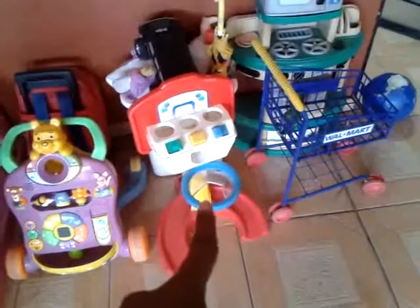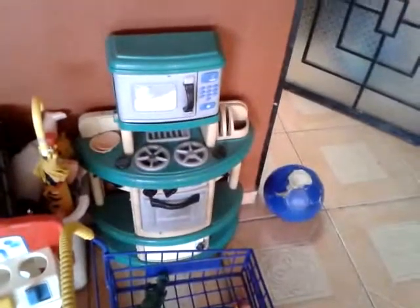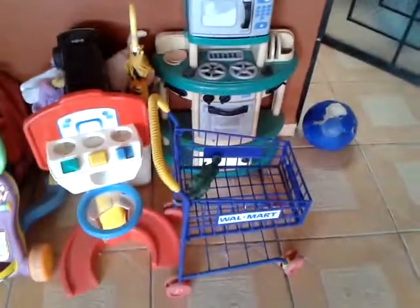Then we have this little basketball hoop and this little shopping cart, which my kids still use, by the way, but eventually it's going to go to the baby. And then this little kitchen that my kids also still use, but it's eventually going to go to the baby because they're getting older and they're kind of outgrowing a lot of this stuff.